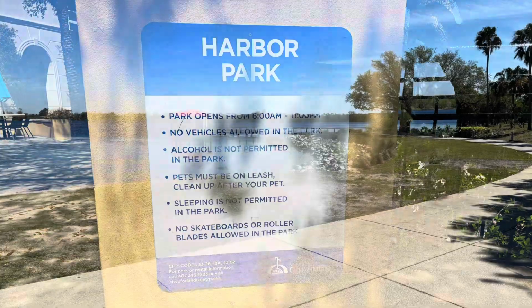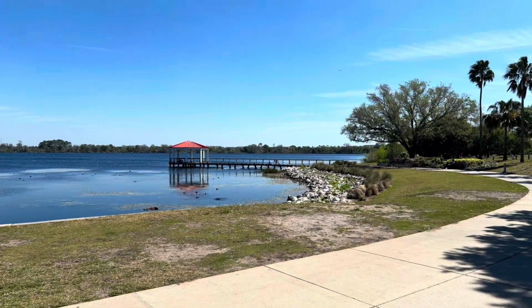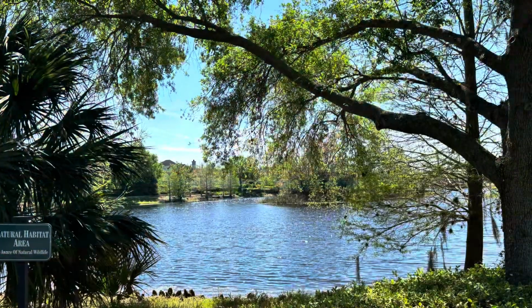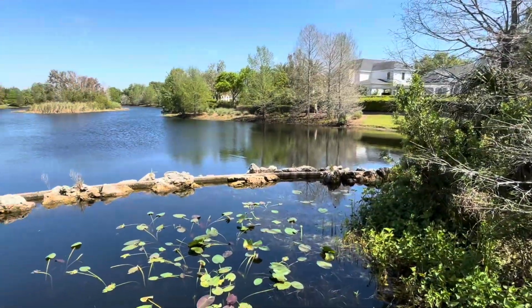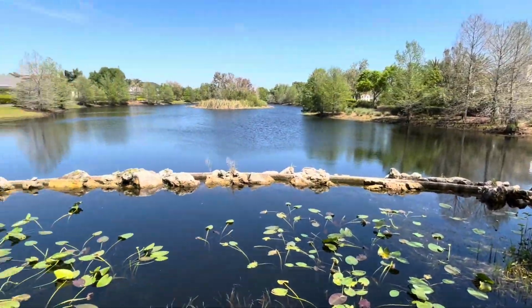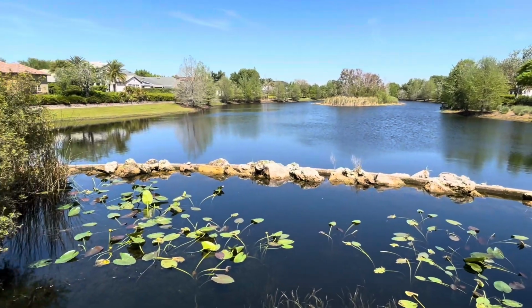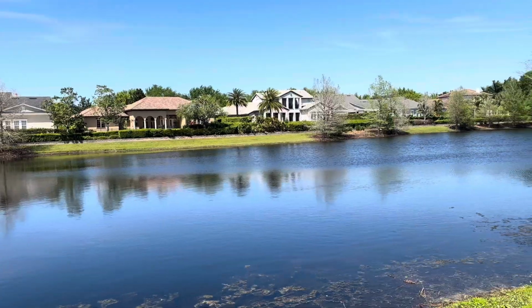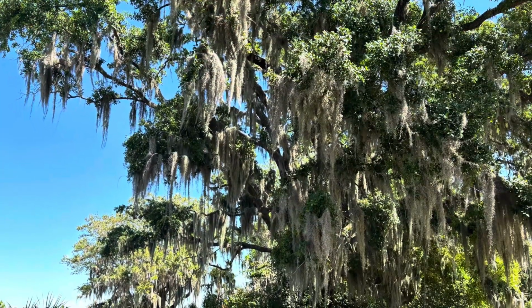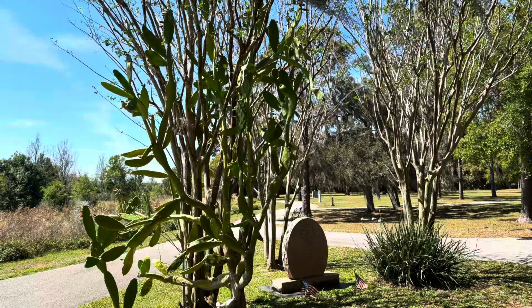Next, I went a bit further north to Harbor Park, which is near Lake Baldwin and Baldwin Park. This was a beautiful high-end area with nice shopping, restaurants, and big Floridian homes. The walk around Lake Baldwin is about 2.5 miles, and I also took a little spur around Lake Susanna, so that was about a 6-mile walk in total.